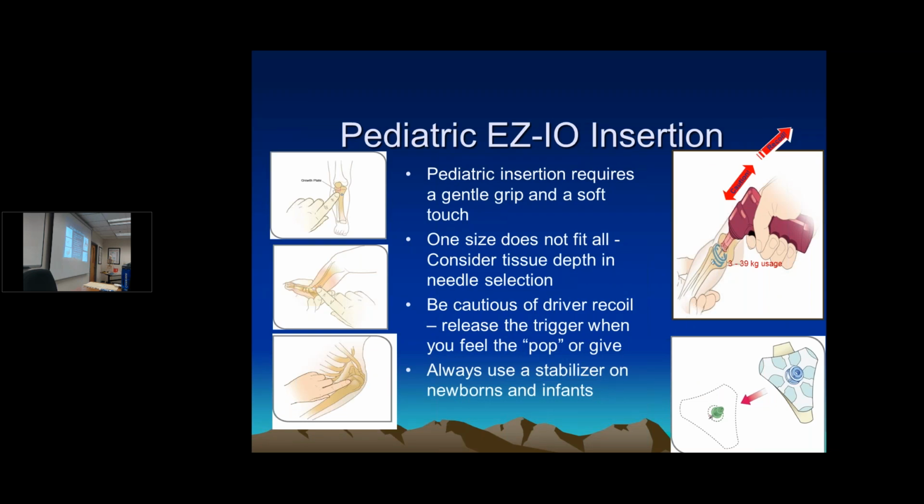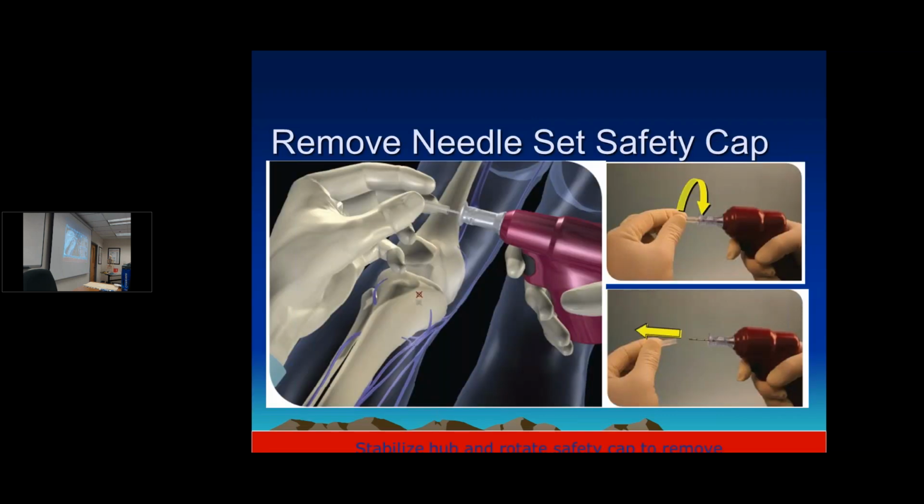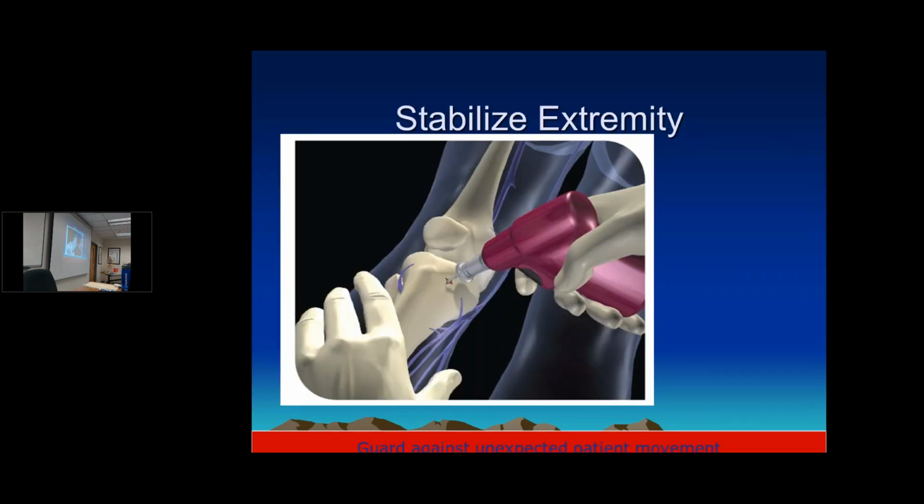One nice thing that I like about the EZ-IO is that when you hear the drive starting to drive down on itself, or starting to back up on itself, when you want to stop, it gives you a little bit of sensitivity to that. This is just a stabilizer as far as the needle itself, and we'll play with that tomorrow. So the gun, I'm sure you've had your hands on it before, but the gun attaches to the needle. It's a simple thing, and you just go in the bone. We'll play with that tomorrow.